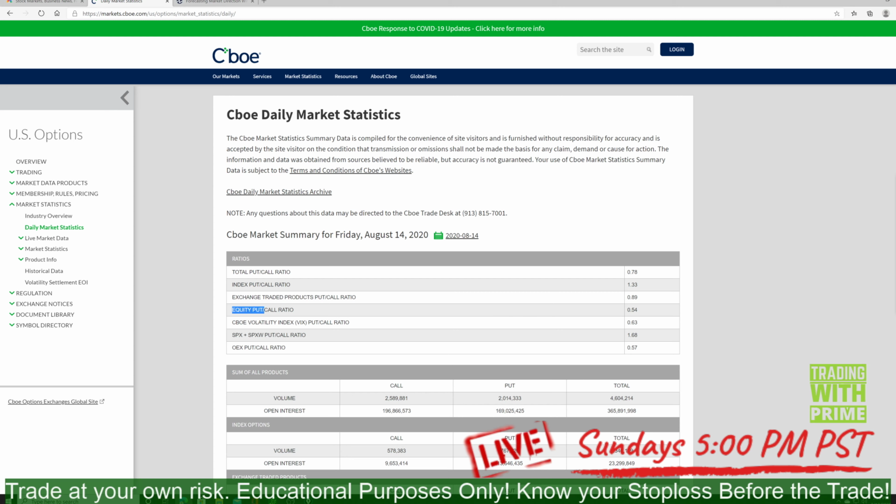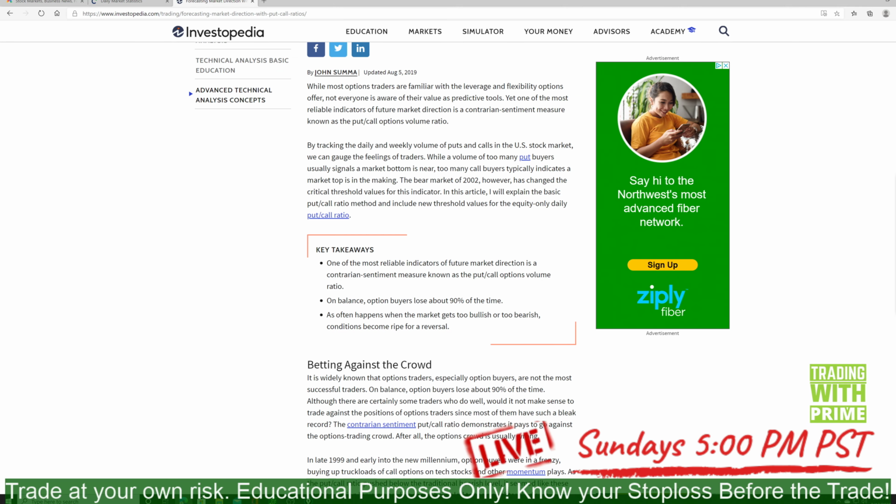I just wanted to show you the equity put to call ratio right now is at 0.54 on Friday. And what this means is 0.54, so there's 54 puts for every 100 calls. You can actually go in here and change the dates. And a good thing to do is to go back at all-time market highs and look at the put to call ratio. If I go to forecasting the market direction with the put to call ratio, I wouldn't say that this strategy could be implemented in trading itself.